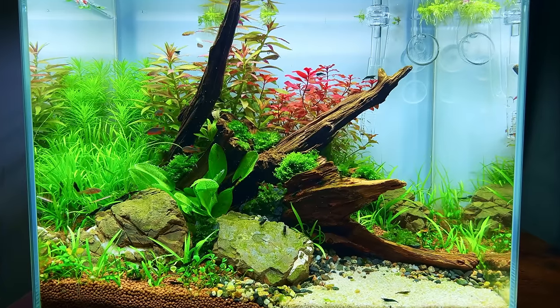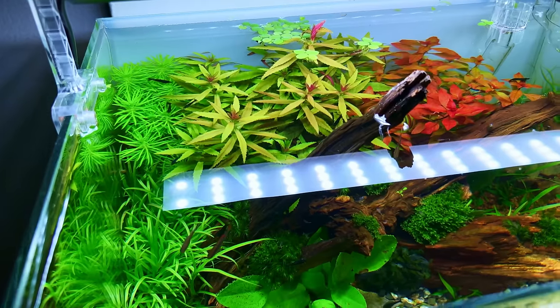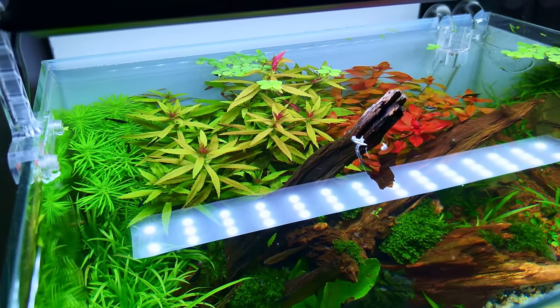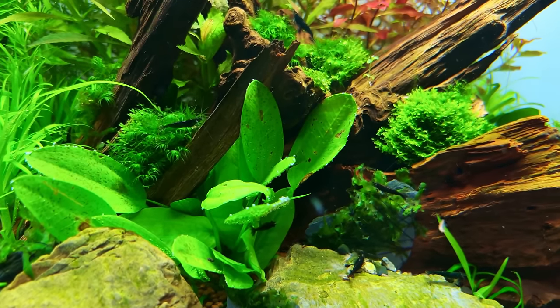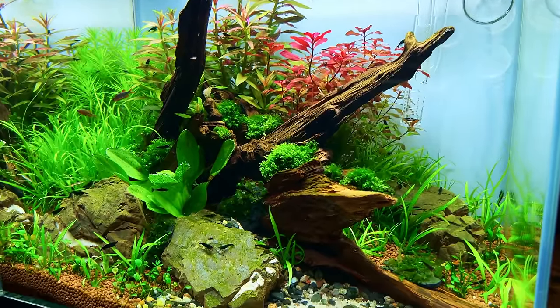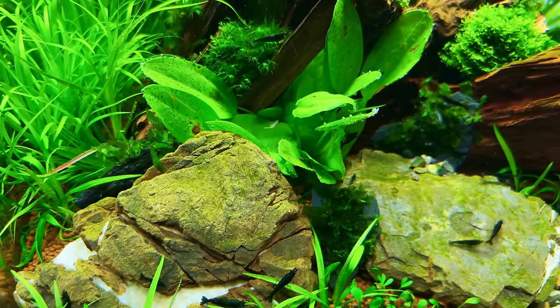So this is how the aquascape looks now, 1 month later, and I'm really happy with it. In the next few weeks, I want to increase the light intensity and fertilizer to improve the color of the limnophila. The echinodorus has finally started growing as well. I just need to remove some of the old leaves because they're starting to turn brown. The only thing that hasn't really grown much yet is the Süßwassertang, but this is a slow growing plant, so I guess we have to be a bit more patient.